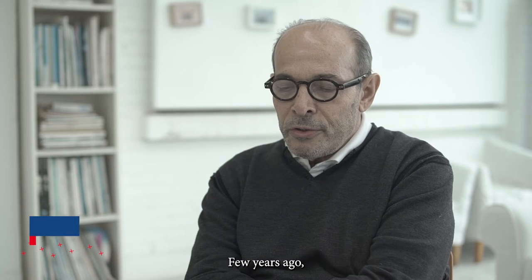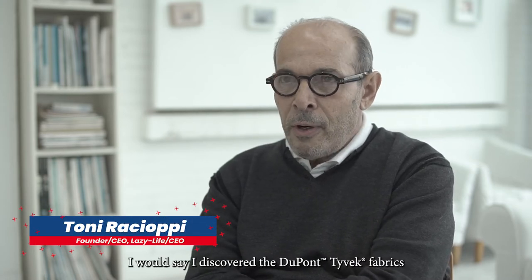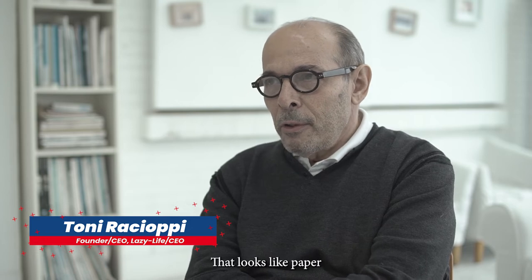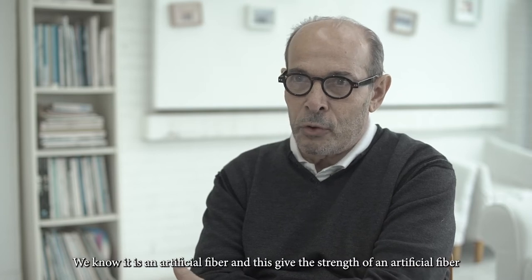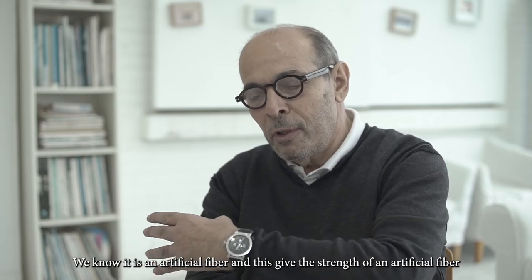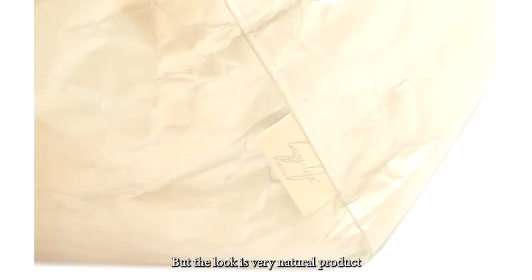A few years ago, I would say, I discovered the Tyvek fabric that looks like paper, very trendy, looks natural. We know it is an artificial fiber, and this gives the strongness of an artificial fiber, but the look is very natural product.